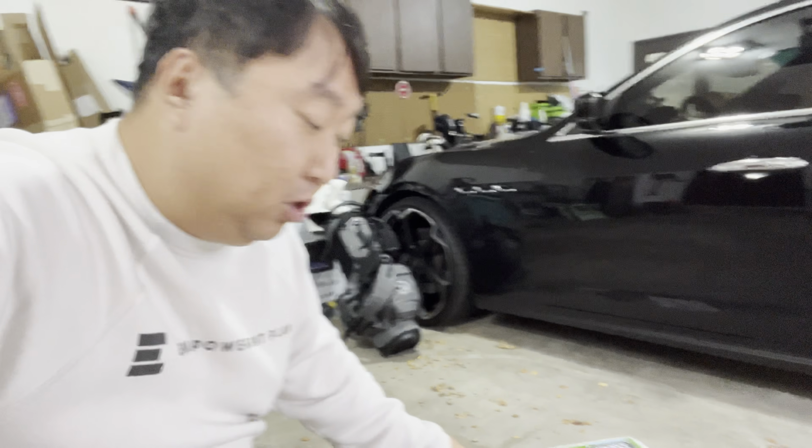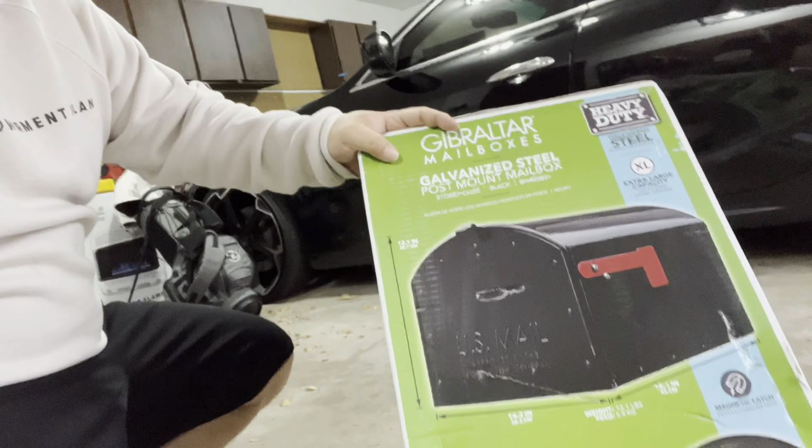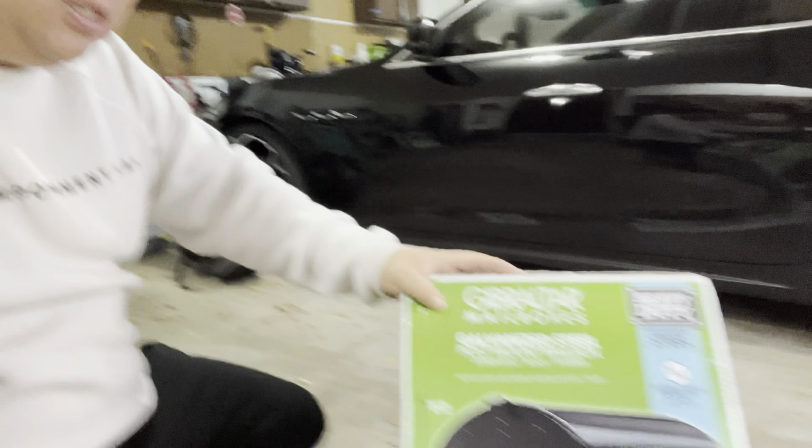Now, I will tell you a couple things that I wanted to do here. One, I wanted to find something that was USPS Postmaster General compliant. So you can actually build a box and call it a mailbox, but that doesn't mean it's a mailbox. Usually these things have to be approved by the post office. The other thing that I have is a Gibraltar post and mounting plate. So I wanted something by Gibraltar to make sure that this was going to be compatible with my existing post. And so this is what I found.